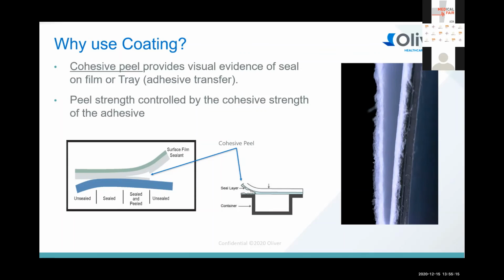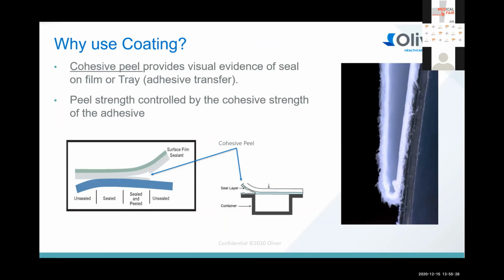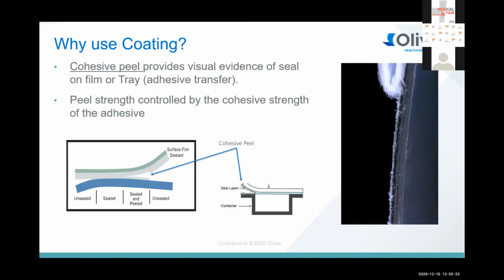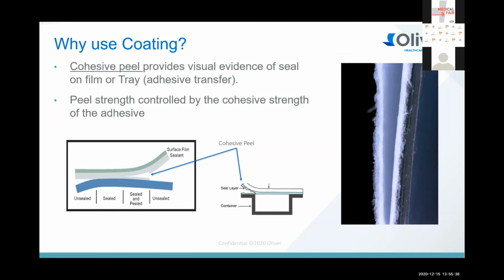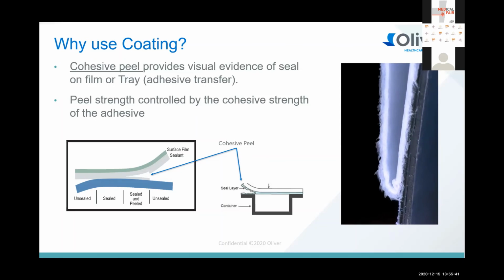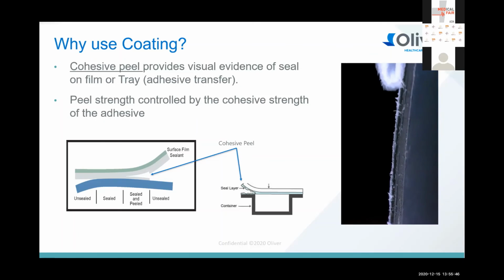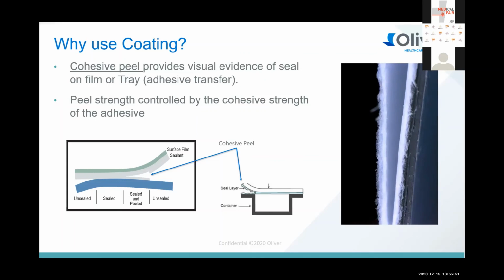We'll take a magnified image on the right side. We'll show a video and we can see how a cohesive peel looks under a microscope. So as you can see, when the Tyvek is pulled over, and this is an example of a rigid tray, you can see there's clean evidence of adhesive being transferred or staying behind on the tray. So this is a cohesive peel. So when you select a coating, you have to make sure that your coating provides you a cohesive peel.